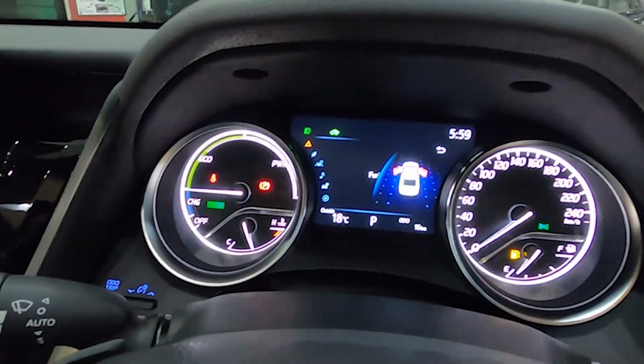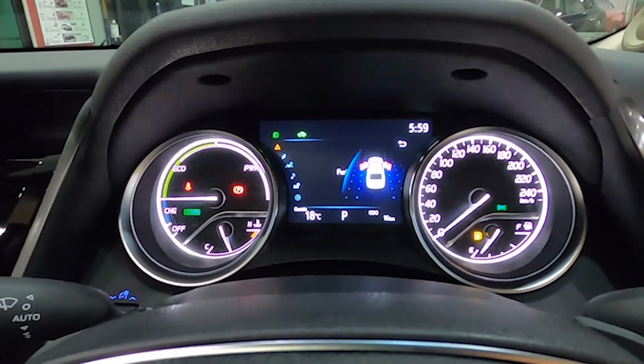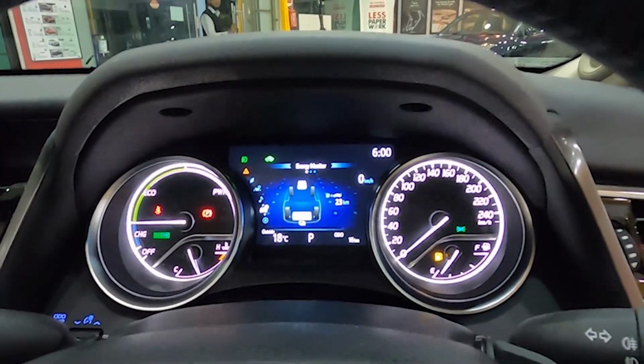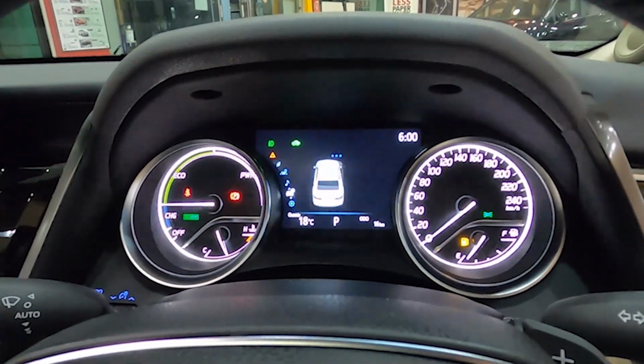The display of this car is just like any other display that you get in any other car. It gives the driver all the necessary information that a driver may require, such as the range, fuel economy, settings, customization for the car, and all those small little things have been given in the display. So it is a great feature for the driver to have, and the Camry comes equipped with it.